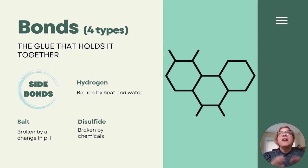So we have a category of bonds in our keratin protein called side bonds, okay? We have 3 different types of side bonds. The first is the hydrogen bond. Now, a hydrogen bond is broken by heat and water. So every time we wash our hair, every time we pull a flat iron through our hair, we break the hydrogen bonds. Once it dries, once it cools back down, they form right back together. Okay, so we break these on the regs. I mean, pretty much every single day we break those hydrogen bonds.